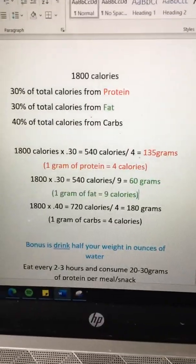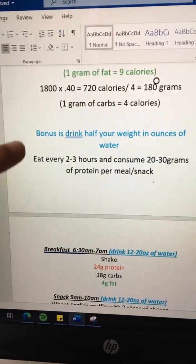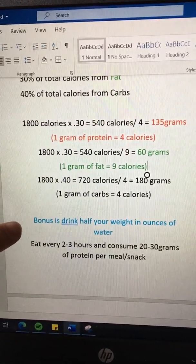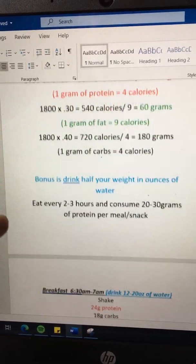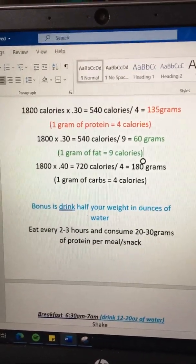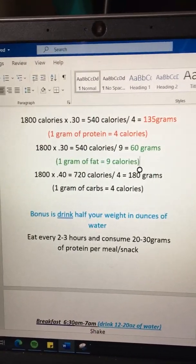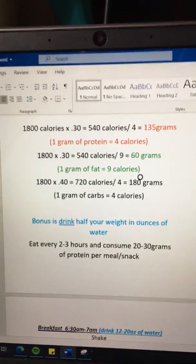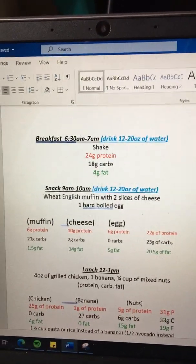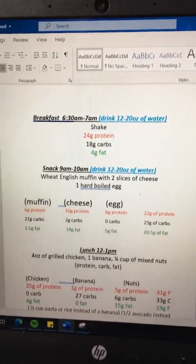All right, so going back to the sheet here, some bonuses to remember, and not everyone is very good at doing this. I wrote in blue, bonus: drink half your weight in ounces daily in water. Ideally, you're going to be eating every 2 to 3 hours. My main focus, and for most people, should be getting between 20 and 30 grams of protein in each snack or meal. This is going to help you stay full longer and help you maintain muscle mass, because especially as we get older, we lose that.